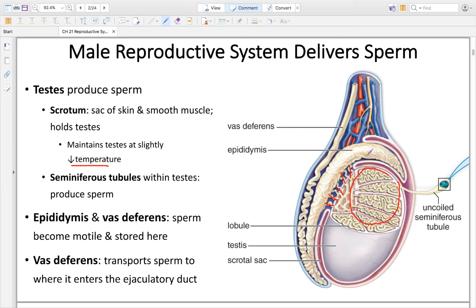They're connecting to this structure called the epididymis. The epididymis wraps around and turns into the vas deferens. Once sperm is produced in the seminiferous tubules, they travel through the epididymis and the vas deferens, and they're stored here. At some point they're released through the vas deferens, where it enters the ejaculatory duct.